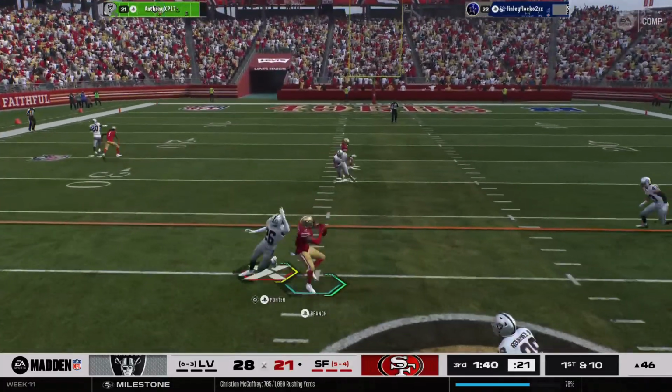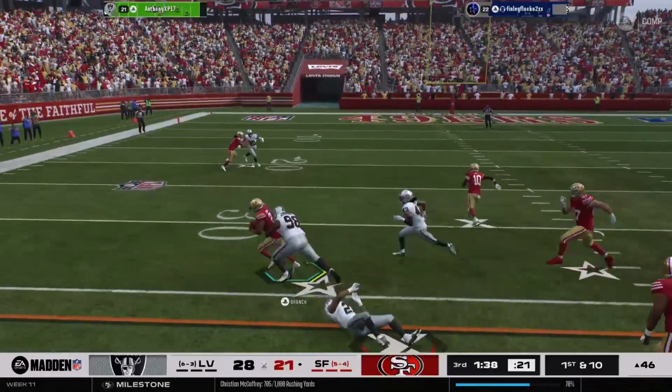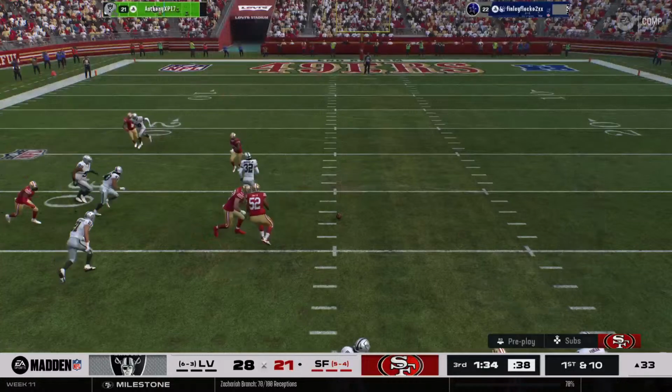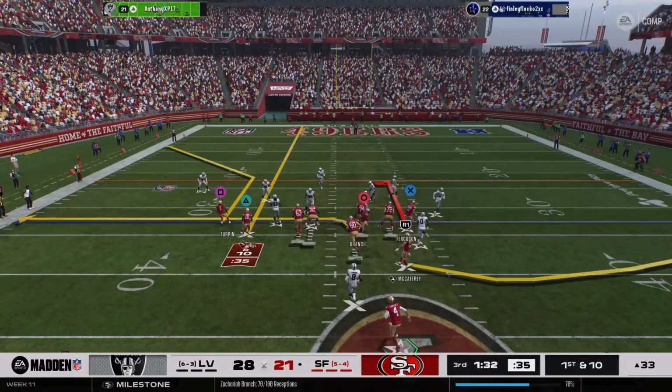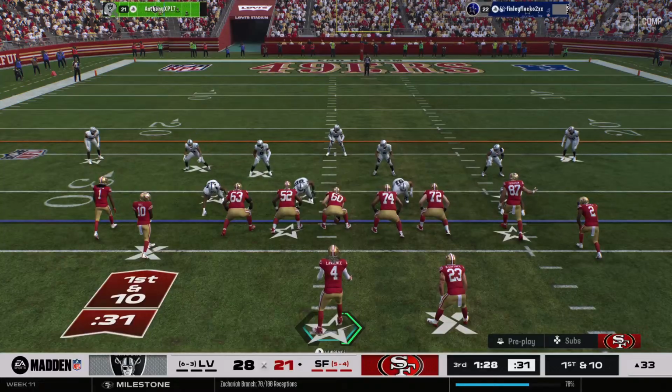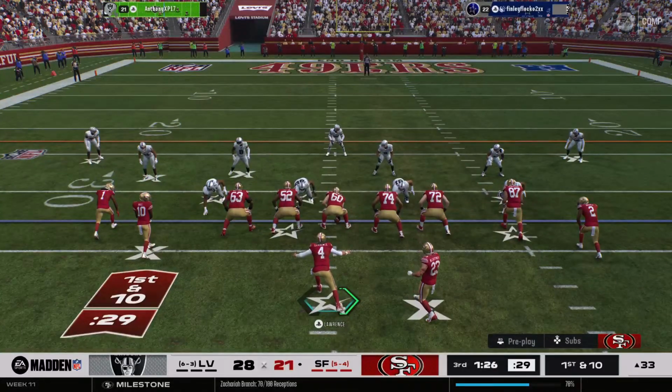Damn, he knocked him. Has him on the quick hitter. And this one's worked out. Bro, he knocked him. Bro, hold on. Oh. He knocked him unconscious when he did. 1st and 10 at the 33-yard line.